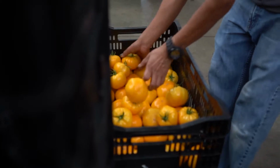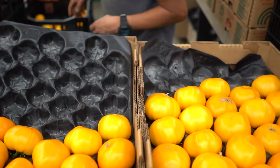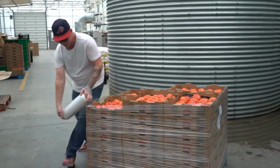85% of our crop go to Kroger stores in West Virginia, and then probably a good 15% go to schools in Putnam, Kanawha, Wayne, sometimes Cabell County. And then the rest are sold either just in our grocery store or in our retail store or some other small grocery stores.